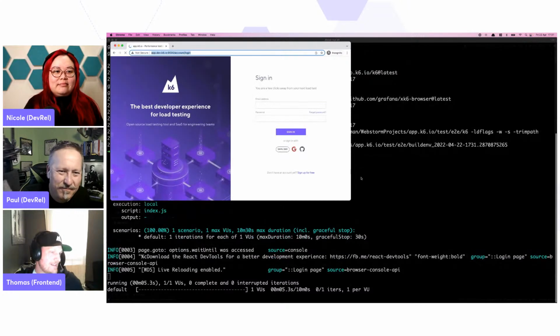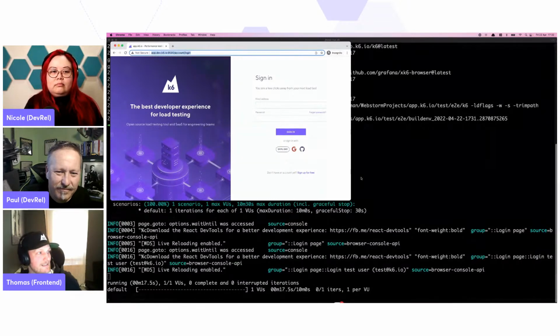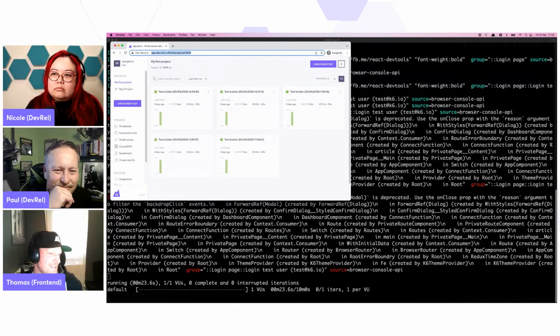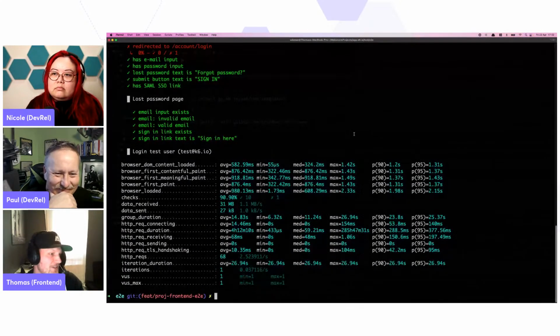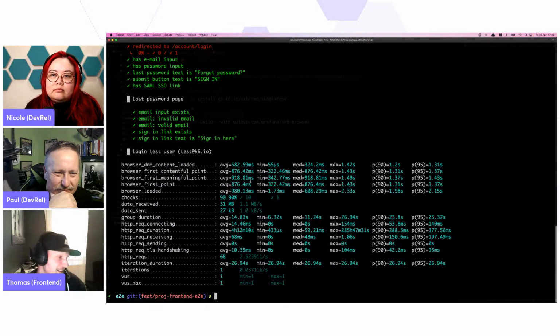So now magic is happening. Now it does all the stuff that I asked it to do with the code, right? So we'll input an invalid email, a valid email, click the link, go back, log in, and ta-da! And all the trash you see in the background is because I'm running it against a dev environment, so you will see lots of stuff like that.